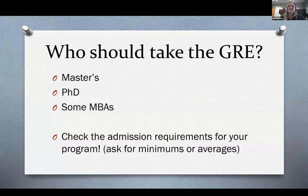So that's a good way to kind of approach it. It can be used for admissions to master's programs, PhD programs, even some MBA programs will accept the GRE instead of the GMAT. What you should do is reach out to the program you plan to apply to and ask them, do they require a GRE exam and do they consider a GRE exam score? And when you're doing that, you may want to ask, is there a minimum GRE required, or what is the average GRE required for admission into your program? Because that can kind of give you an idea of what score you would want to be aiming for.